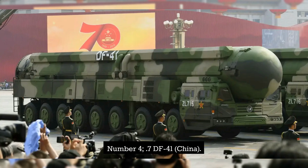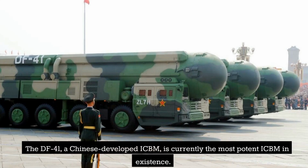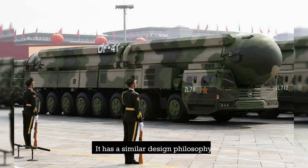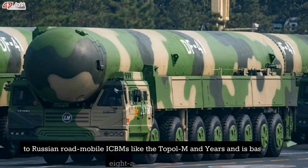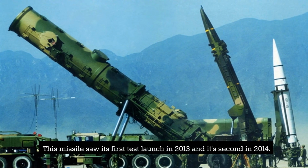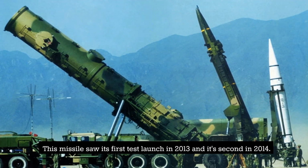Number 4. DF-41, China. The DF-41, a Chinese-developed ICBM, is currently the most potent ICBM in existence. It is one of the world's most lethal ICBMs. It has a similar design philosophy to Russian mobile ICBMs like the Topol-M and Yars and is based on an 8-axle launcher truck. This missile saw its first test launch in 2013 and its second in 2014.